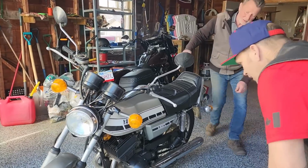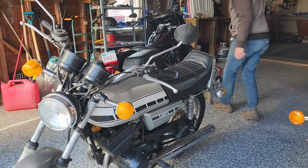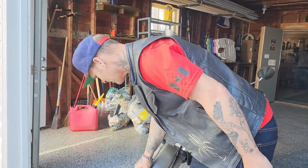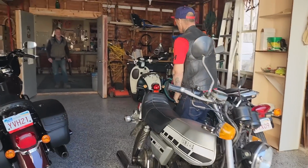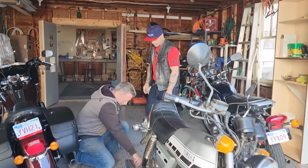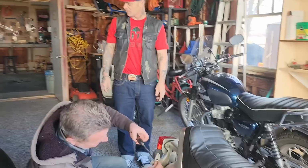Oh, yeah. That's only sharp, like a tack. I wonder if that's the original front tire or not. Did you change the tires on it? The guy that had it before me put new tires on. Look, they're brand new. I was going to say, they still have the... Yeah, they're brand new tires. Awesome.